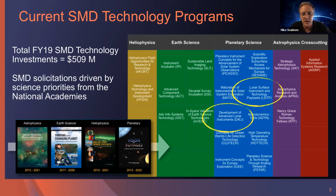And the National Academy's decadal surveys, which I've shown on the lower left, these are the foundational documents that we use to identify our science goals. Our technology investments within SMD are primarily focused on science instruments. They totaled to over $500 million across the Directorate per year, and more than a dozen programs that I've shown here on the right. I mentioned all of the divisions and all of the programs because in many instances, the technologies are cross-cutting. The science instruments that we're developing for heliophysics and for Earth and astrophysics, we can certainly use for the moon as well in many cases.